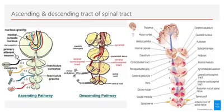Now, what is the anatomical organization? The ascending pathway to consciousness consists of three neurons. They are the first order neuron, the second order neuron, and the third order neuron. The first order neuron is in the posterior or dorsal root ganglia of the spinal nerve. The second order neuron is in the spinal cord and gives rise to axons that cross to the opposite side and ascend to a higher level of the central nervous system. The third order neurons are usually in the thalamus and give rise to projection fibers to the cerebral cortex.